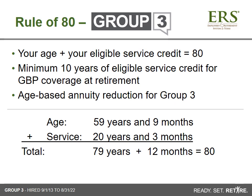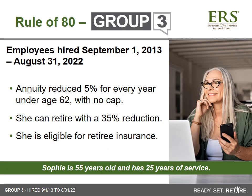Those employees hired under Group 3 are subject to an age-based annuity. Let's take a look at the next slide and how that reduction will work. Your monthly annuity payment will be reduced 5% for every year you retire under age 62 with no maximum reduction.